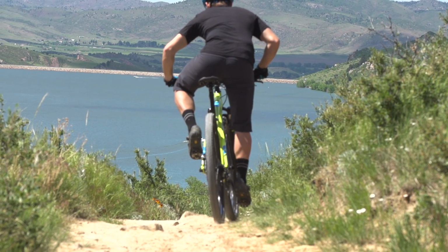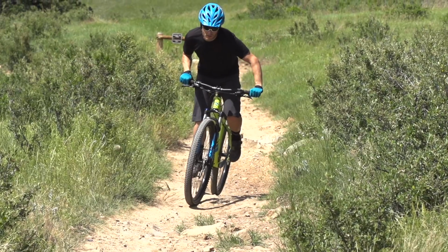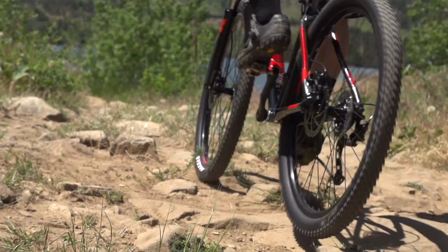When deciding between a hardtail or a full suspension, ask yourself where you're going to be riding. If most of your riding is on rolling trails, smooth trails, cross-country trails, a hardtail could be a really good choice for you. If you're going to be tackling rockier terrain or you like to go downhill, full suspension might be the way to go.